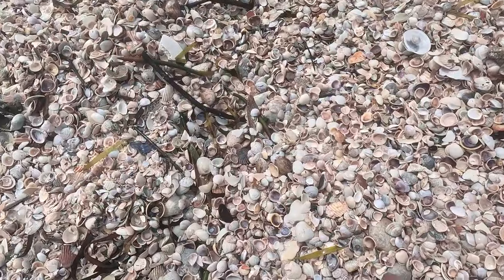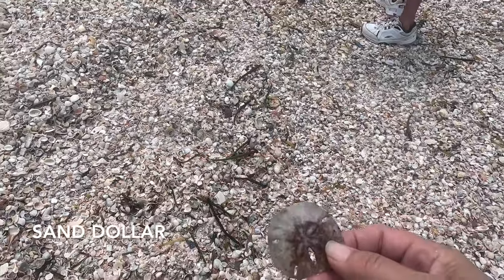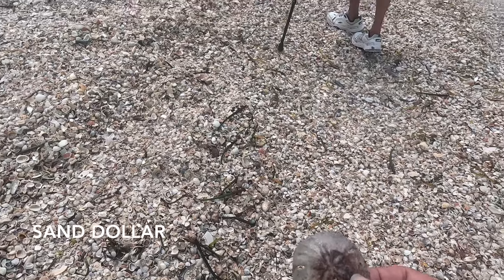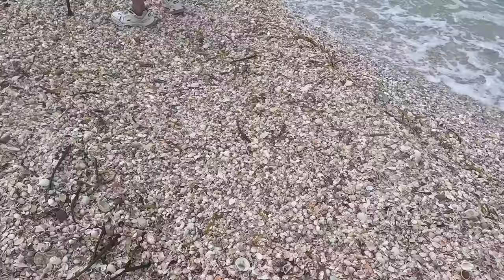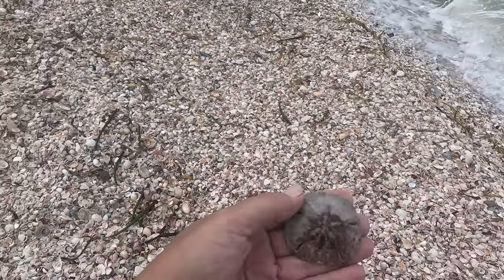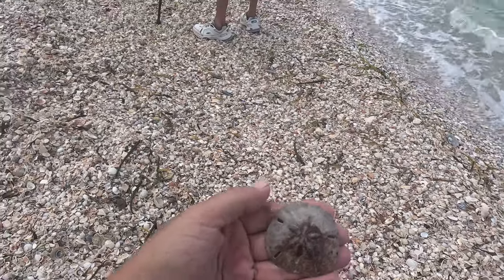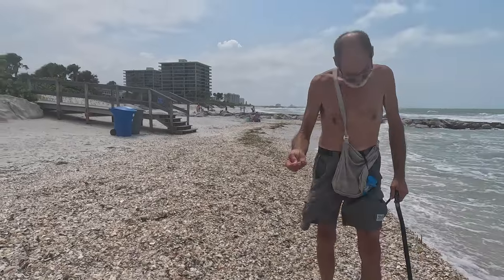All right, as you can see, shelling conditions here at Sunset Beach and Passagrille are primo. Post-storm shelling is very similar to winter shelling. Lots of things to find, lots of things to see. We're getting hungry. So this lovely little sand dollar will be the last thing I pick up right now over here at Sunset Beach. Then we're going to take a break for a little while and go get some food.